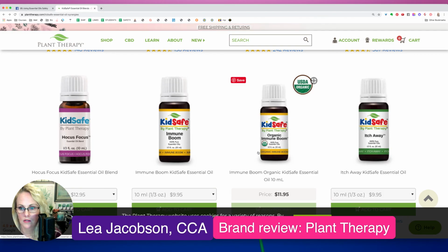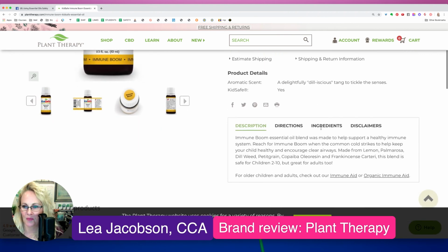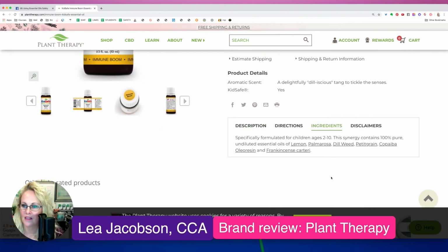Let's see what else. We kind of went over how I feel about immune boom as far as the term goes, but let's see how this works for germs. So we have lemon, palmarosa, dill, petitgrass, copaiba, frankincense. Copaiba and frankincense are excellent for the skin. Lemon is great for germs.